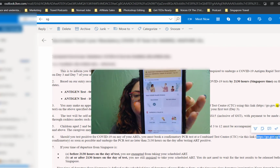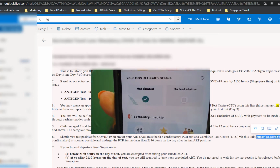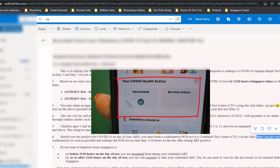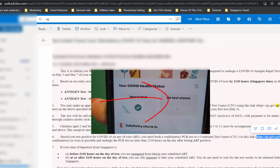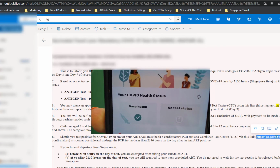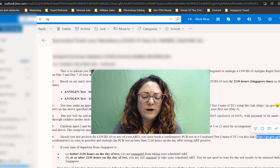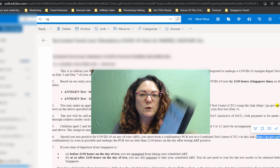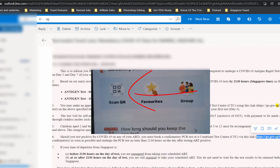So it looks like this, and it will actually have your vaccinated check mark. And on the days that you get a test, it will also have a check mark on the box where it shows that you're approved, basically your test results passed. So what you're going to do with this is you're going to scan into different locations.